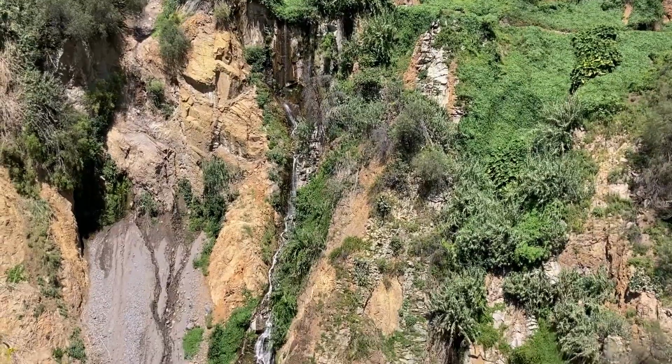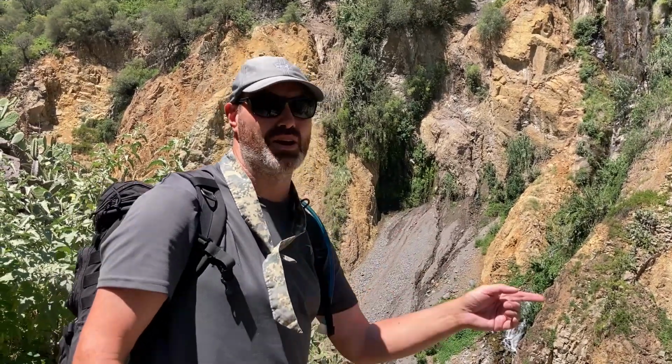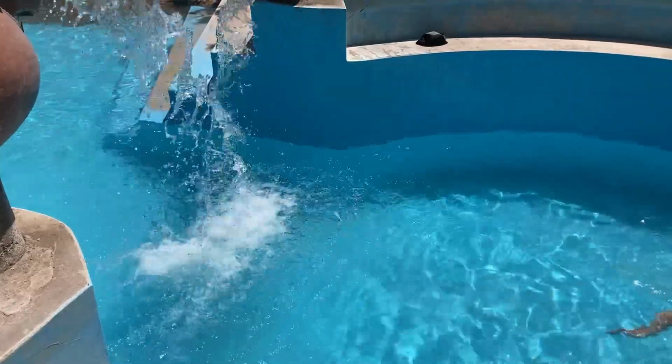The waterfall here is actually from a spring inside the mountain, and it's a little bit warm, unlike the river here, which is actually really cold. And they channel the water from the springs all the way down to the swimming pools, and that's where we're going to be swimming this afternoon.